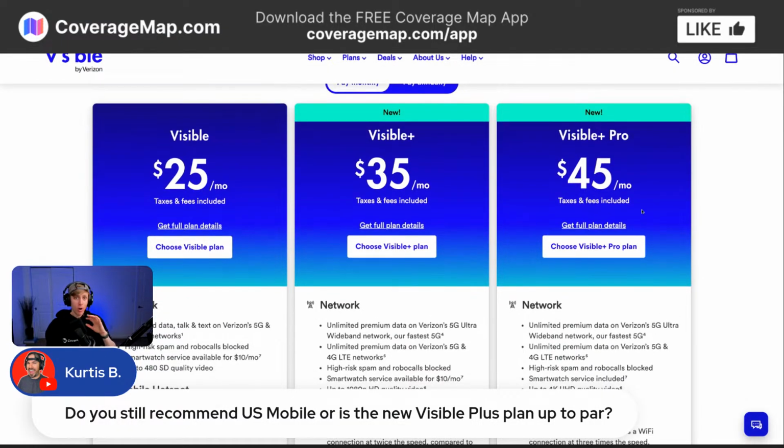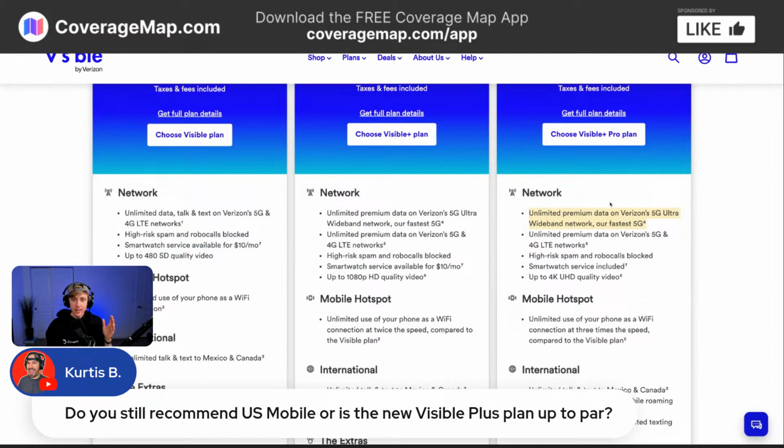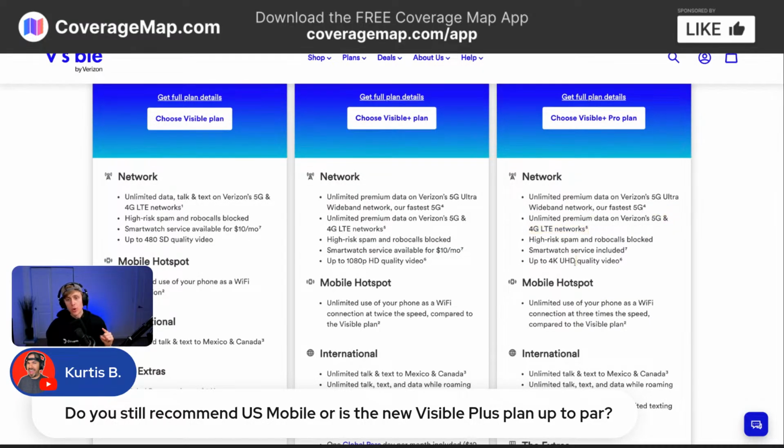And they basically kept all of the features and added some. So now, instead of 50 gigs of premium data, you're now getting unlimited premium data on both LTE and 5G nationwide. And here it is, unlimited premium data on Verizon's 5G and 4G LTE networks. Video streaming quality got improved from 720p to full 4K video. This is only on 5G ultra wideband, so it's important to keep that in mind. If you are on LTE, this is going to be 1080p video streaming.